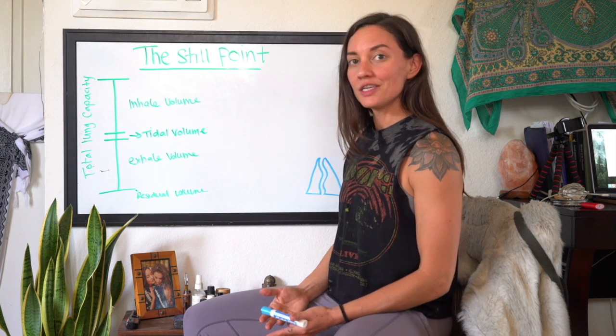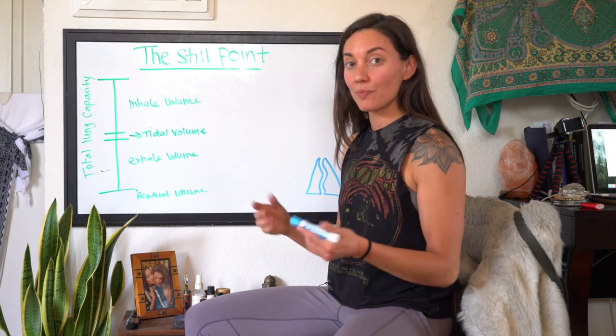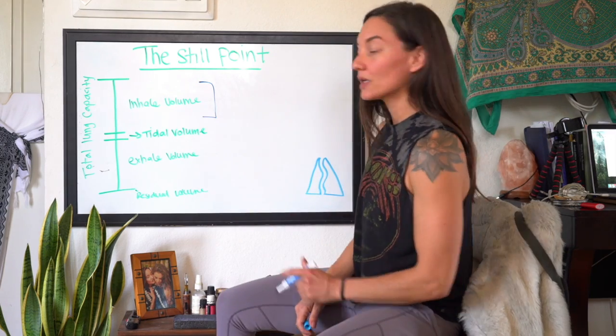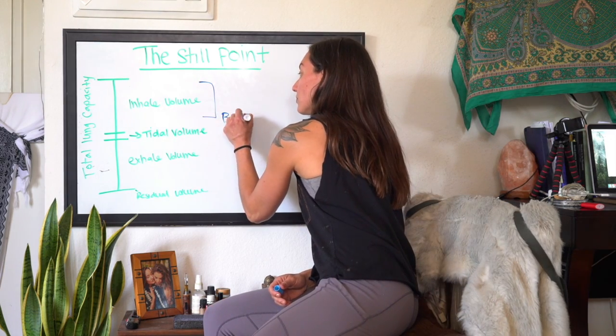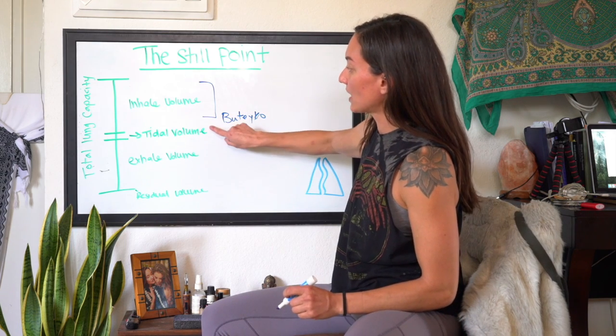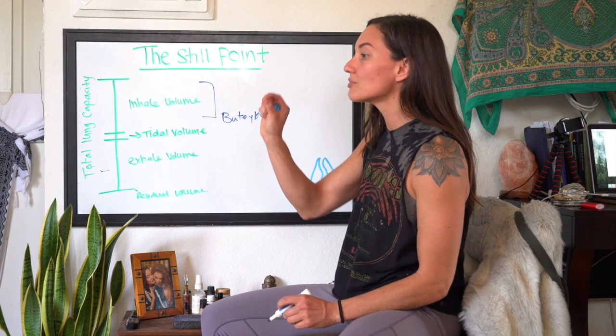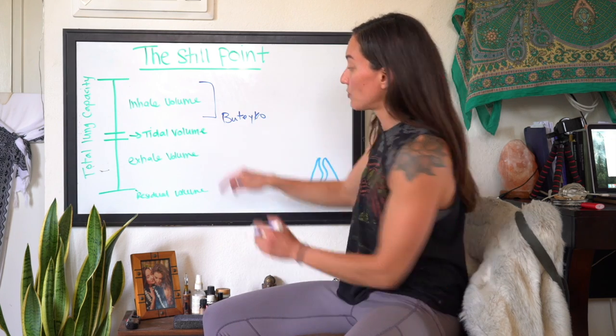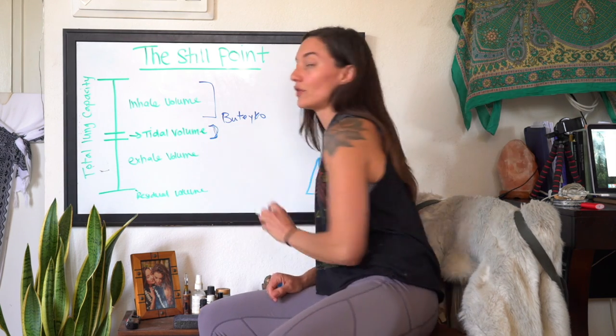Now, many of the practices that are popular today are really only in this space. The Buteyko method works mainly with this volume, but it comes down. They tell you to take a small inhale and then let the air out. They come back and work around the subtle space around this tidal volume.